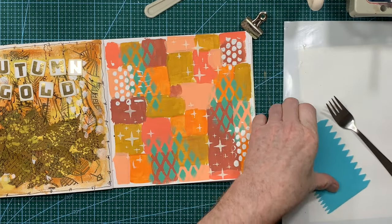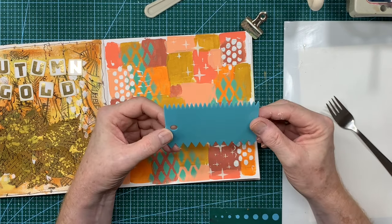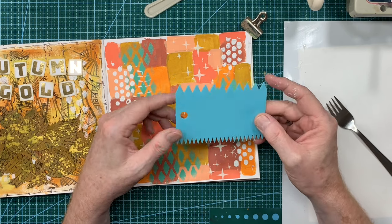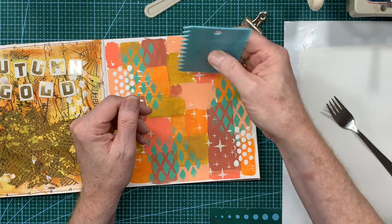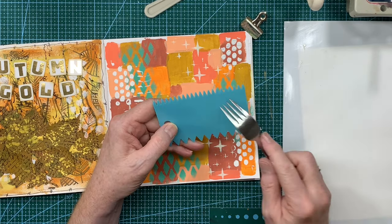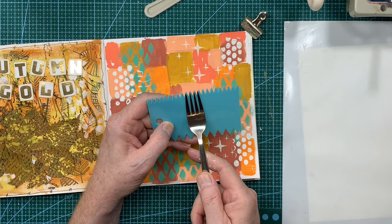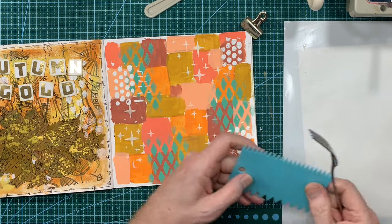I've raided Ian's cake decorating drawer. This is his baking equipment. This is a comb used for putting texture on icing around the edge of a cake, so that's going to be quite good for mark making. But obviously, if you haven't got anything like that, then you could just use a fork. I'll just grab one of those just to show you.